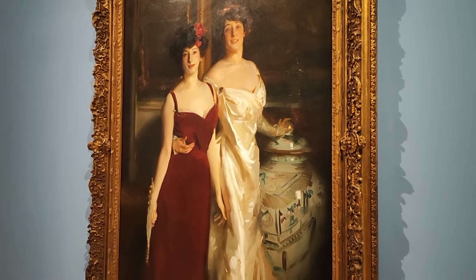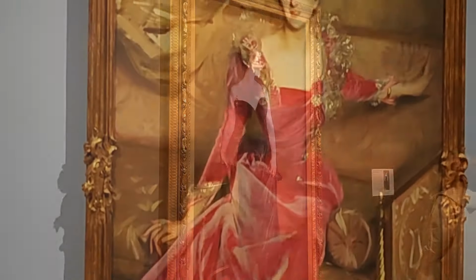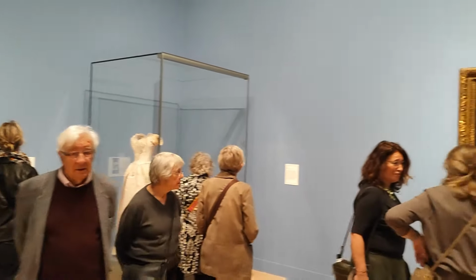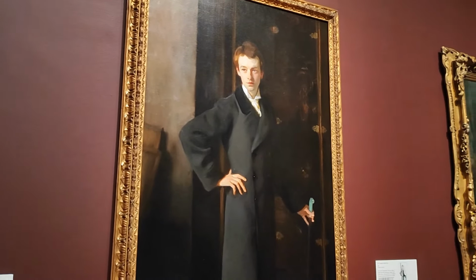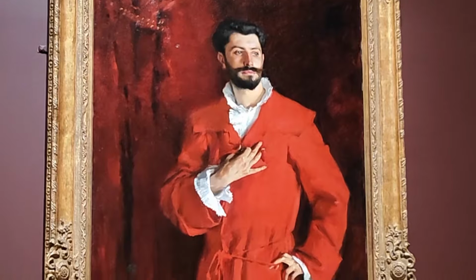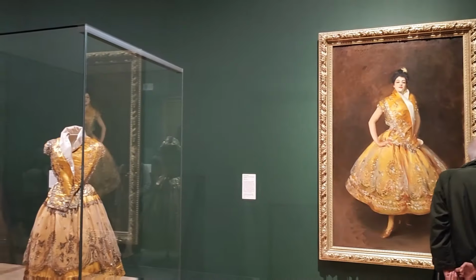John Singer Sargent was an American artist, and he was born in 1856 and died in 1925. He was born in Florence, Italy, to American parents, and then went on to study in Italy, Germany and Paris too. He was the most successful portrait painter of his time. I love all of his work, but this one is just stunning.